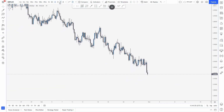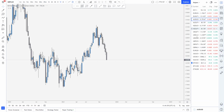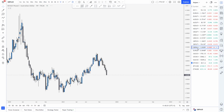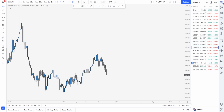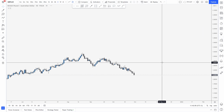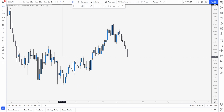GA, which you know is my favorite pair, right, is just flushing. What was it, AU? Yeah, AU is pumping. This one is flushing. The GBPs are overall short. So this one is really, really, really going down. So let's analyze. Let's maybe drop to the weekly. We're having a massive pump to the downside.